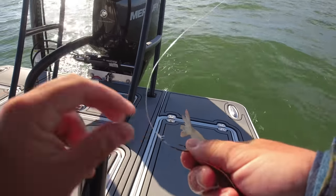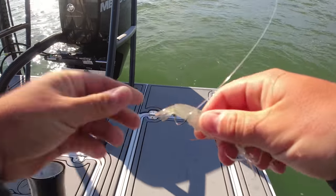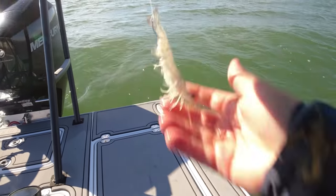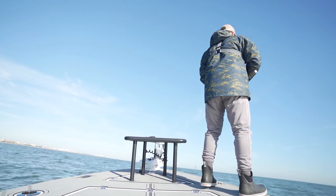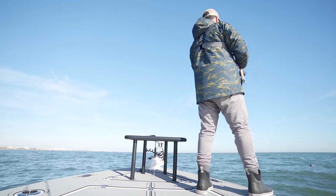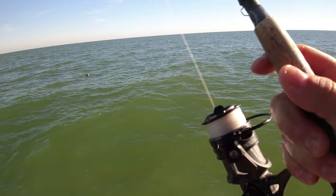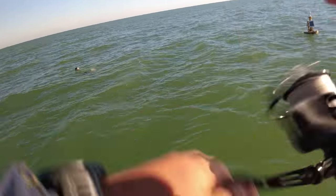So I'm allowed two triple tail, 18 inches and above. The one I'm looking at right now is without a doubt a keeper. That's our setup right there, good size shrimp. Let me go right back onto him. I can see him from here. There's two. I'm not sure if they're both keepers, but yeah, one's about to eat it. It's a giant. The smaller one just ate it.